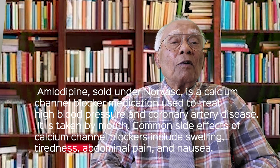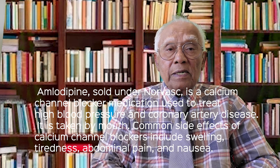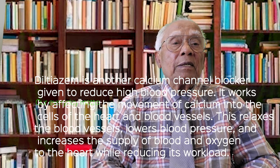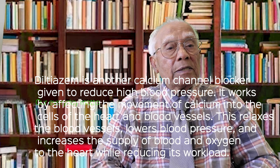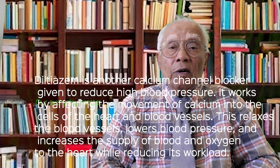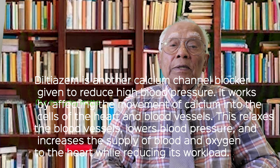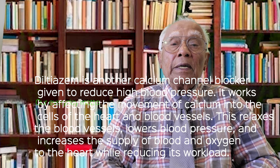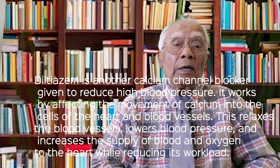Common side effects of calcium channel blockers include swelling, tiredness, abdominal pain, and nausea. Diltiazem is another calcium channel blocker given to reduce high blood pressure. It works by affecting the movement of calcium into the cells of the heart and blood vessels. This relaxes blood vessels, lowers blood pressure, and increases the supply of blood and oxygen to the heart while reducing its workload.